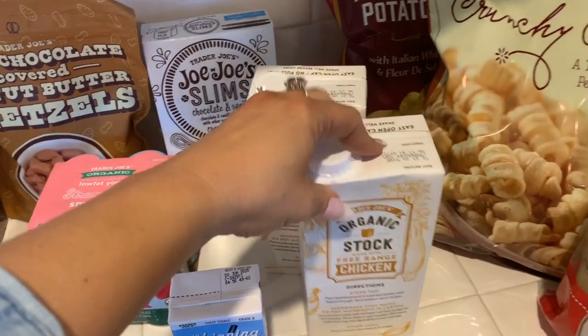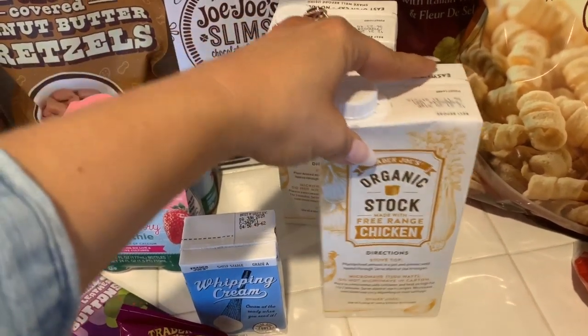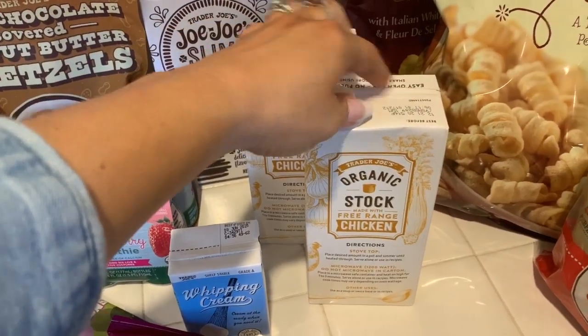So picked those up. I also picked up two of these organic stock made with free range chicken. These were $2.29, I want to say. So I thought that was a really good price for organic. So I picked up two of those.